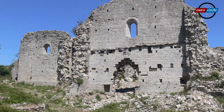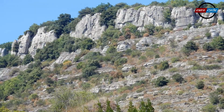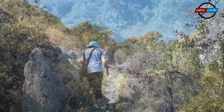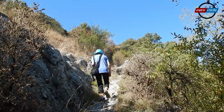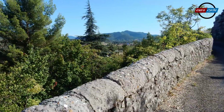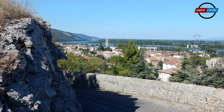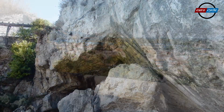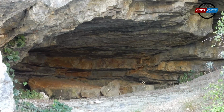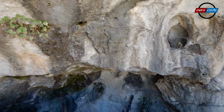This abbey was built around 928. It enjoys an exceptional natural environment. You can walk on the many hiking trails that crisscross the surrounding countryside and take in the views of the Rhone below. The hillsides are dotted with caves, some of which were once inhabited by Neanderthals.